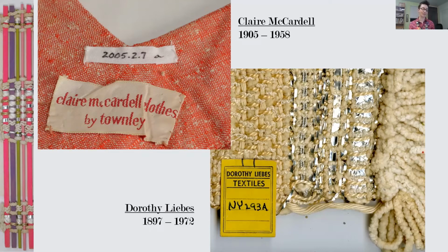So I have to admit that initially I chose fashion designer Claire McCardell and weaver Dorothy Liebes because they're well represented in our collection. But if I'm being completely honest, I also chose them because I love their work. And you can't see it right now, but I am wearing my Dorothy Liebes inspired shoes this evening while I give you this presentation.